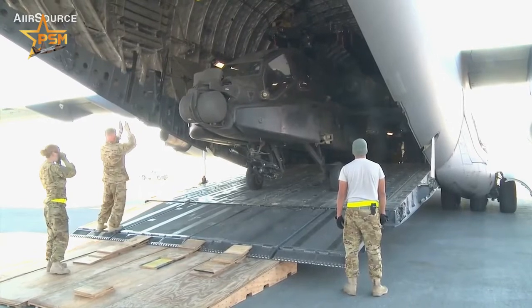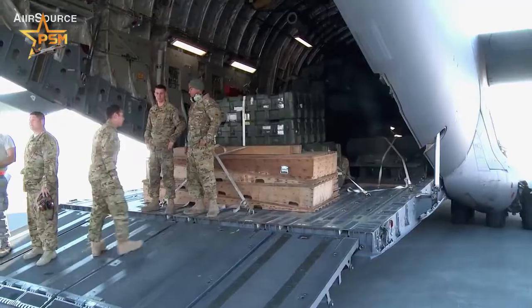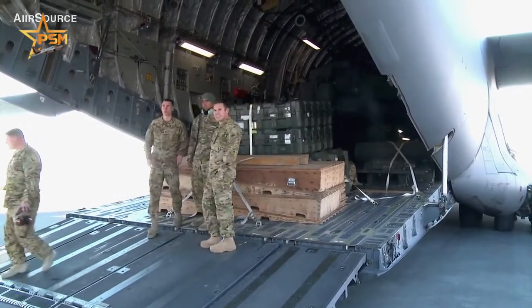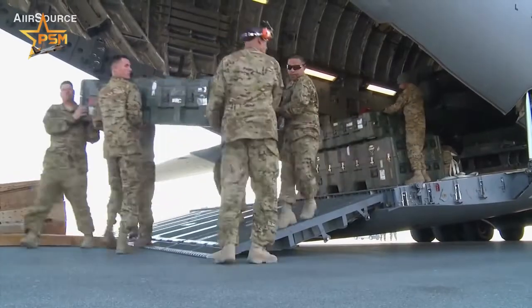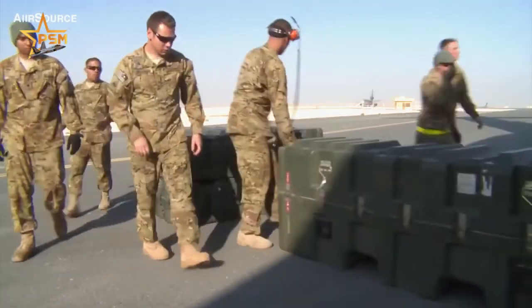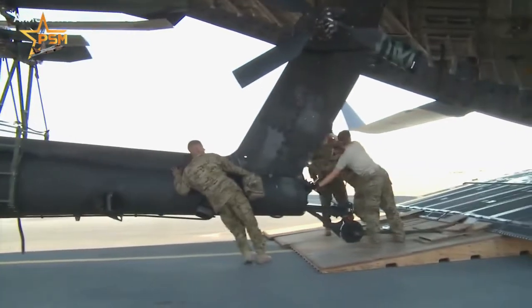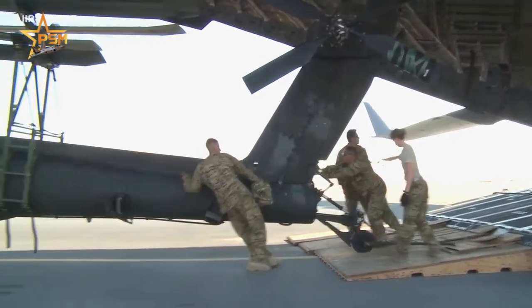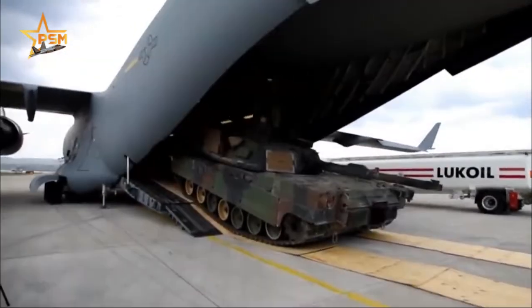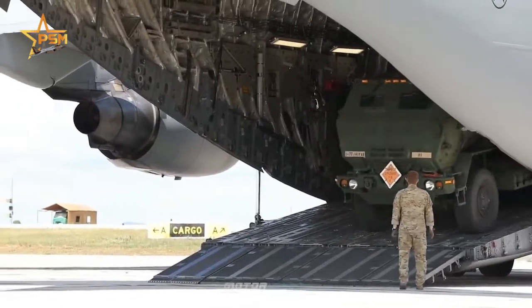This Globemaster aircraft acts as a military transport aircraft for the purpose of transporting military goods ranging from fighter jet parts, helicopters, tanks, and other large loads of military explosives.